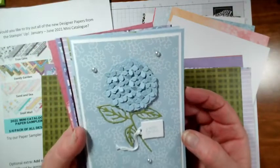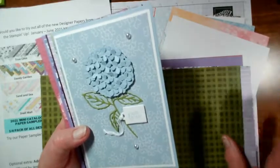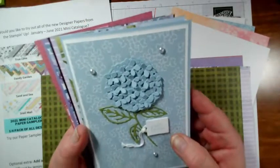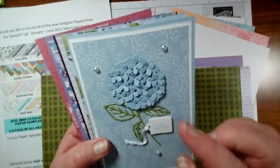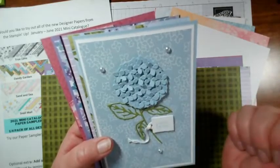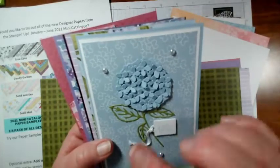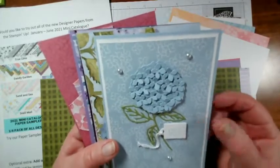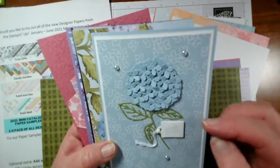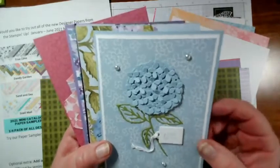So for the class in the box, you'll have double that amount of the papers. Okay, so you'll have half a pack of papers, and you'll get all of the bases, all of the die cuts that you see here are all included in your class in a box. Obviously you can add the hydrangea stamp set and or dies if you wish, and you can also add the whole suite as well, which has got lots of other bits and pieces in it.